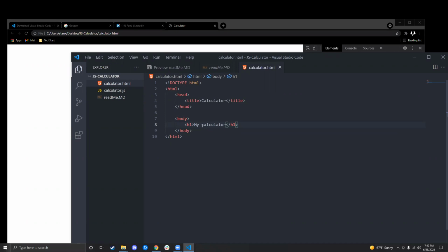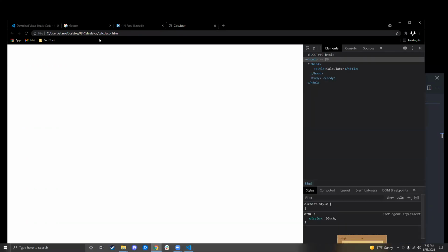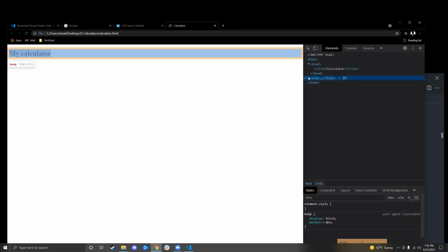It says my calculator. So h1 is responsible for the heading. So let's go to our web page. I hope that your Chrome is still open, and all you have to do is just to click on the refresh button, which is right here. So once I clicked on refresh, now I'm able to see the heading H1, my calculator. And if I click on the head title, then the body, now something is inside of my tag body.